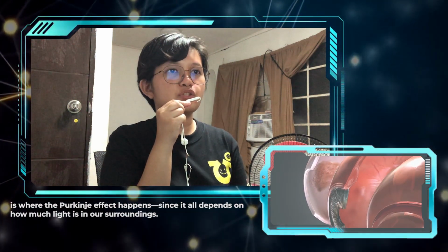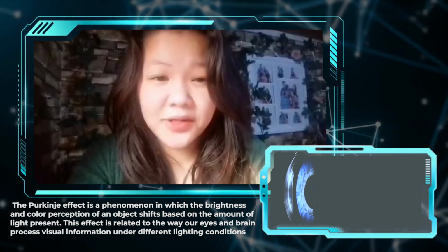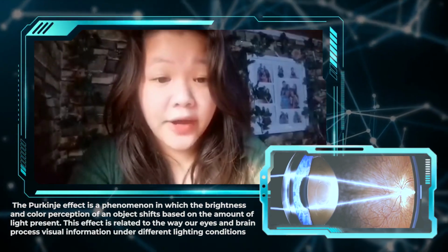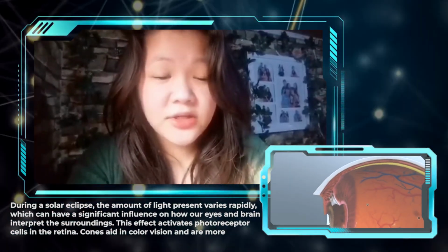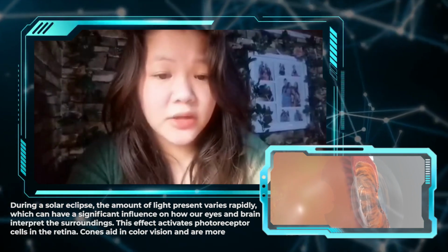Here, the mesopic zone is where the Purkinje effect happens since it all depends on how much light is in our surroundings. The Purkinje effect is a phenomenon in which the brightness and color perception of an object shifts based on the amount of light present. This effect is related to the way our eyes and brain process visual information under different lighting conditions. During a solar eclipse, the amount of light present varies rapidly, which can have a significant influence on how our eyes and brain interpret the surroundings.